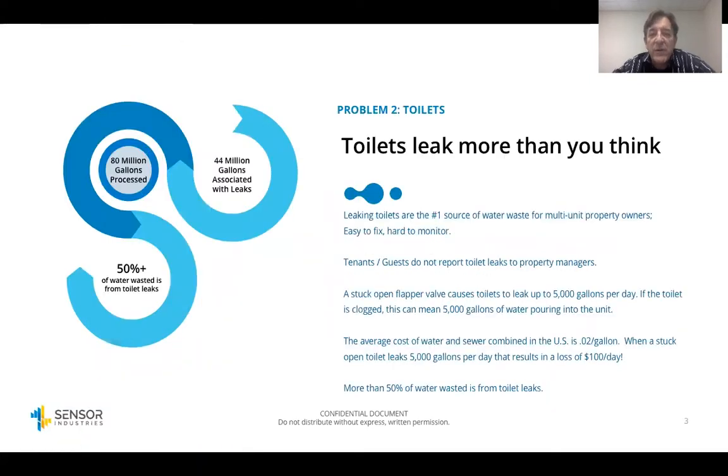Toilets leak more than you think. In any given multi-unit building, we have found through our research that 20% of all toilets leak. A slow leak can leak 200 to 250 gallons per day. An open flapper leak can waste up to 5,000 gallons of water per day. Multiply that by the number of toilets you have, and you'll see that a lot of water and money could be going down the drain.